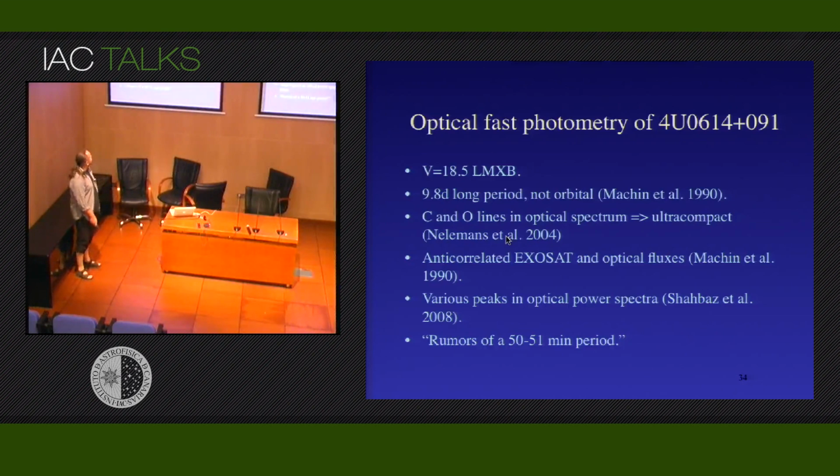This is the X-ray optical anti-correlation. This is the old EXOSAT data from 1986, and this is simultaneous V-band photometry from JKT. You can see that when the X-rays are going up, the optical is clearly going down.